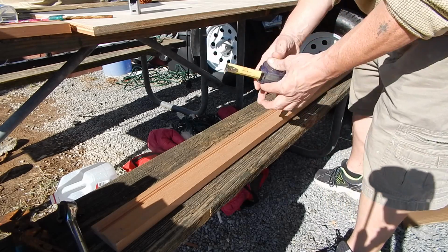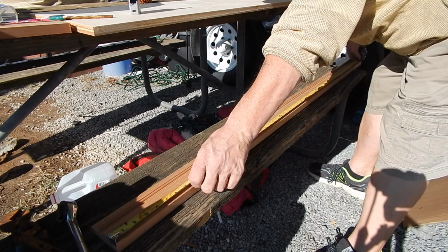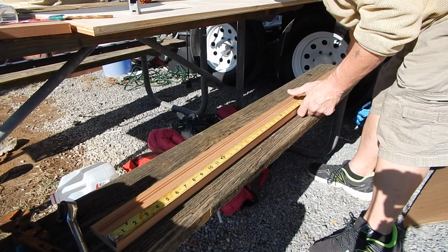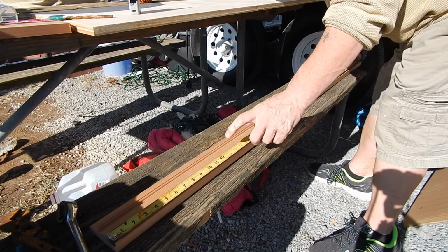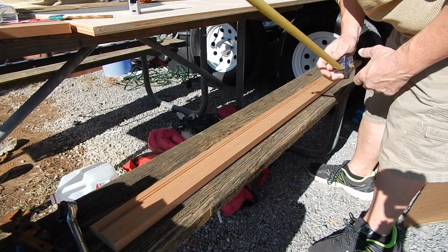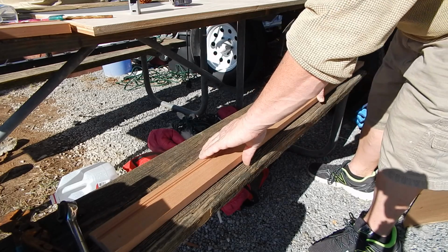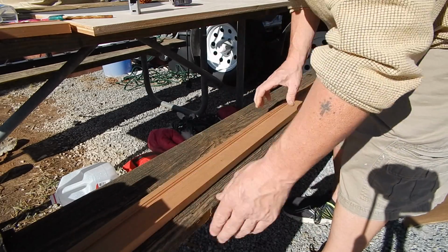I am measuring the front molding to distribute the screws evenly in our project. It's a 5-foot space, so I put a screw at 2.5, and then one at 15, one at 15, and I just want an inch off of each end. And now I'm going to drill some countersink holes. Actually, I'll drill the regular holes, and then I'll use a larger bit because I don't have a specific countersink bit.